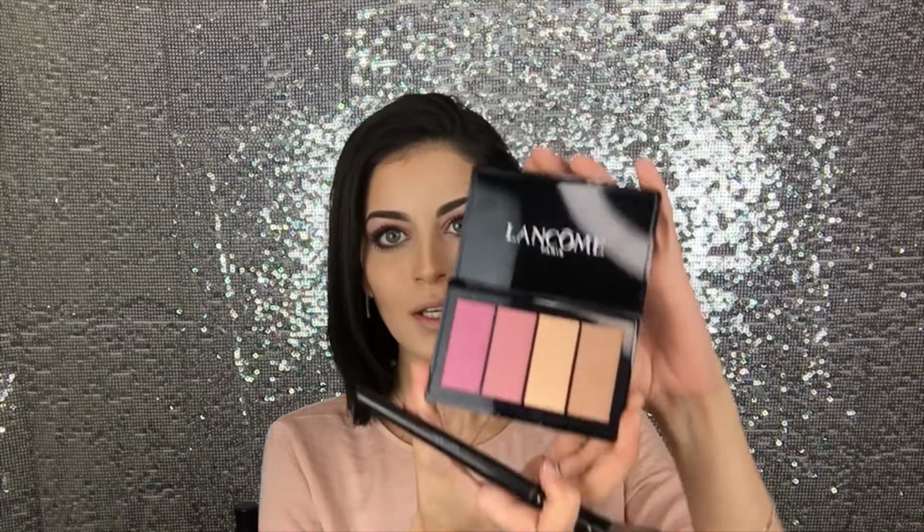With the eyes done, let's move on to the blush. Beautiful colors in here. I think I'm going to go with this one. Oops. Should not have done that. These blushes are quite pigmented, so make sure you tap off the brush.